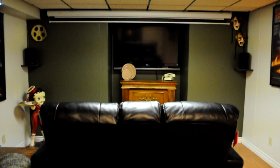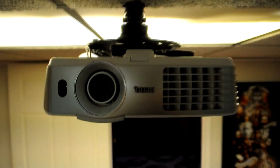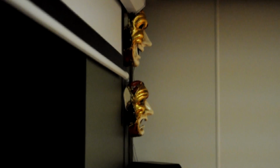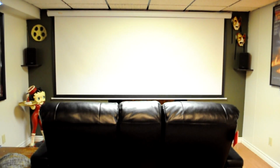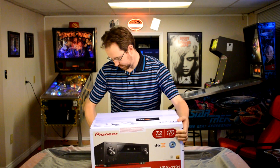The one thing that always bothered me is it doesn't have 3D pass-through. My projector is a 3D projector, and I have some 3D Blu-rays. They're fun to watch, but every time I want to watch them, I have to disconnect the PS3 from the receiver and hook it straight into the projector. And then I've got to switch the audio from HDMI out to optical out so I can still pass the audio to the receiver. It's a big pain in the butt.